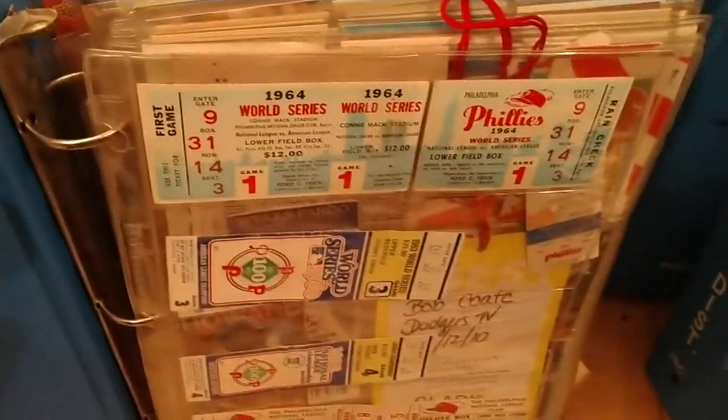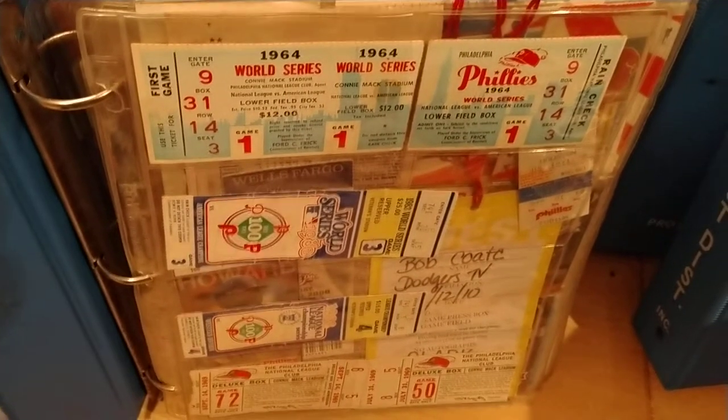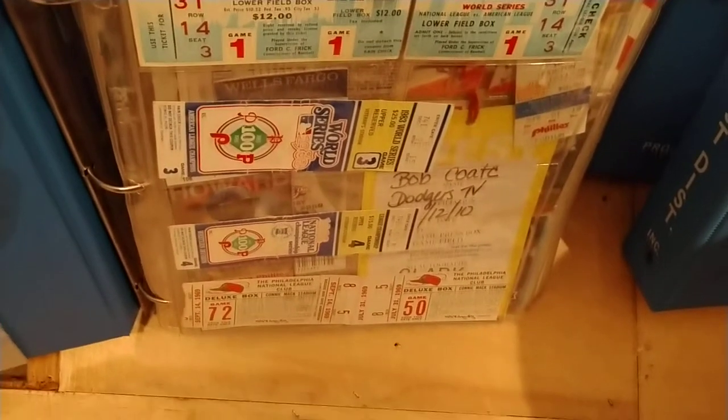There's World Series tickets from the World Series that never happened, 1964. My uncle got these, but they ended up not winning because they lost like 10 straight, 12 straight, and the Cardinals surpassed them. Ticket stubs from when I went to see the Phillies play in 83 against the Orioles.